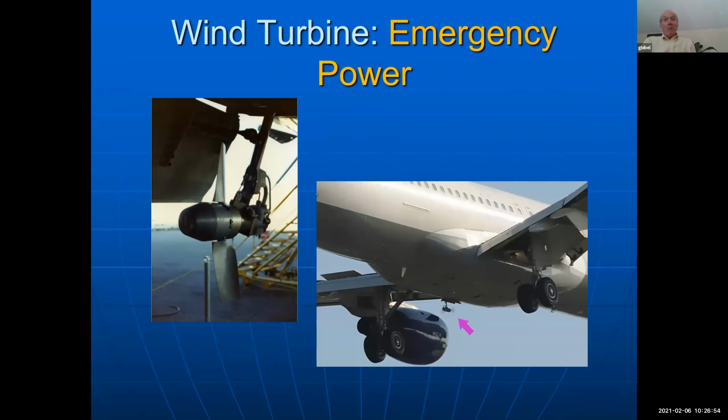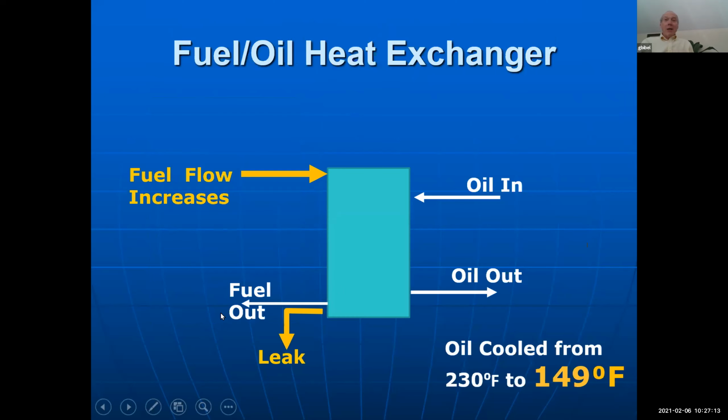So they lost all power because they ran out of fuel. And there is an emergency wind turbine to provide enough power so you can control the flight surfaces, so you can do a controlled glide. And you can barely see it over there. And what happened was there is a leak.